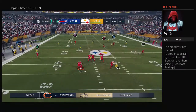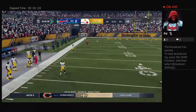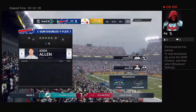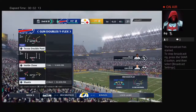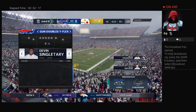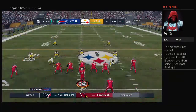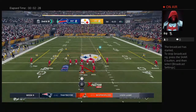Working out of the shotgun. Here's Allen. Buying time to his left. And he rifles one incomplete. He was looking for Isaiah McKenzie that time. And it's second down. That was an interesting look there because as soon as he got outside the pocket, I thought he was going to take off and run for yardage. But what often happens now with these quarterbacks who can move, defenses want to try and keep bodies in front of them. And I think that discouraged him from taking off and made him try a pass downfield that fell incomplete.